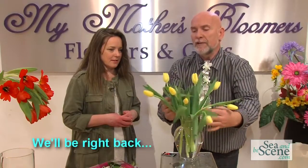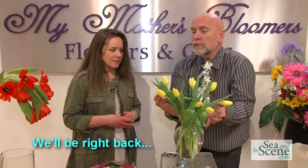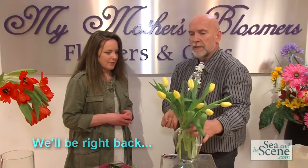And always cut your tulips a little shorter than what you think they should be in the vase. Because, like I said, they'll grow. They'll do their thing. If I bend them over this way, they'll stand up straight by tomorrow. And then in 2 or 3 days, they'll start to relax and enjoy the idea of being a beautiful cut flower in a vase. But they're so simple to work with. I love them.